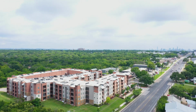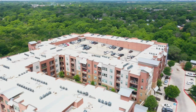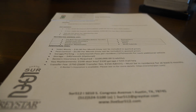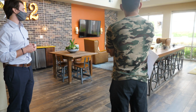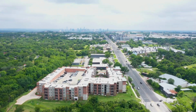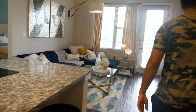This is in South Austin, right? About how far from downtown? I'd say about 5 miles, 4 or 5. This one is 1,024 square feet. That's a little better. Established parking about 4 months ago. We're doing quite a few renovations here. We're going to pull up the top building. This is our B1 apartment.